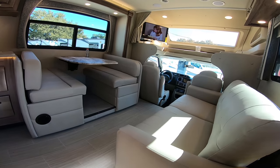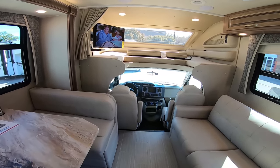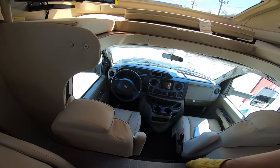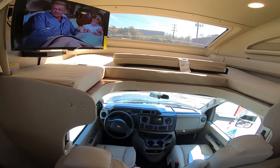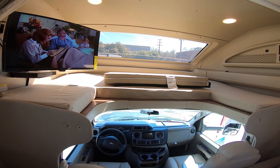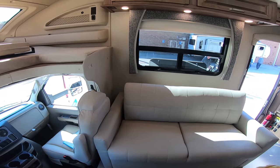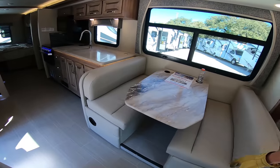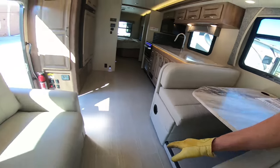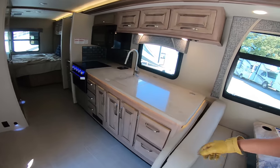It is built on the E450 chassis, which is pretty much what we're running now. I really like the leather. Nice big bunk. And I love that glass up there. The sofa turns into a bed, obviously, and the dinette. We do have storage under the dinette, but that would be uncomfortable for me because there's no neck support.